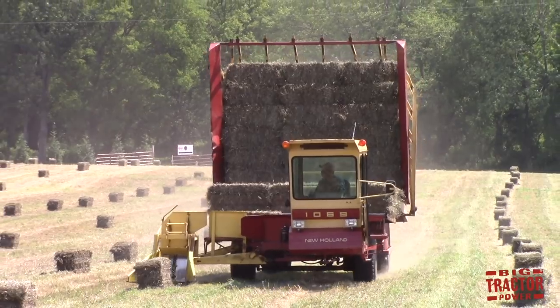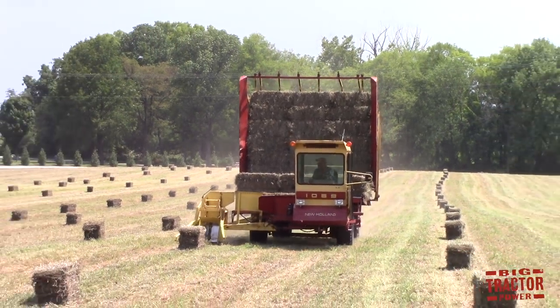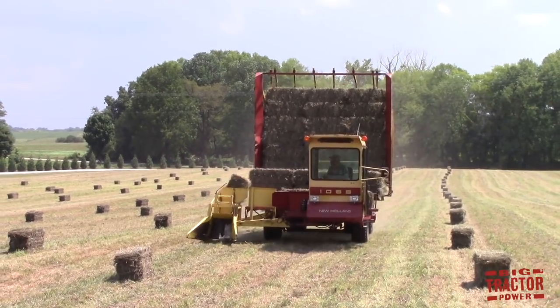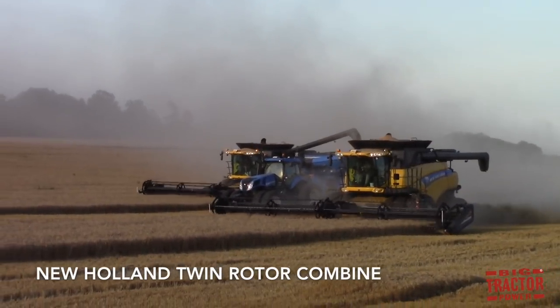It was known as the harrow bed and constructed on the frame of a school bus. Today, the New Holland automatic bale wagon is produced in Grand Island, Nebraska, alongside the famous New Holland twin rotor combine.